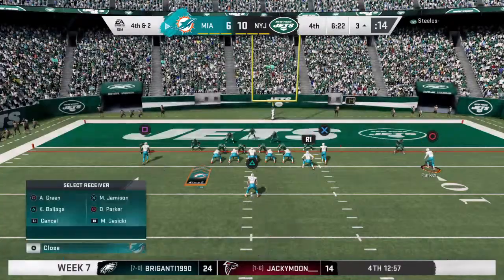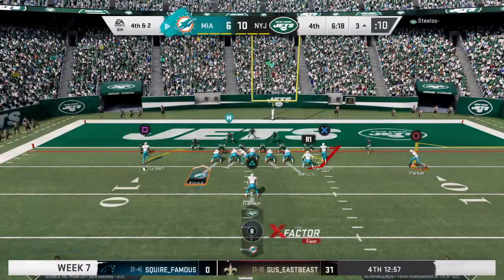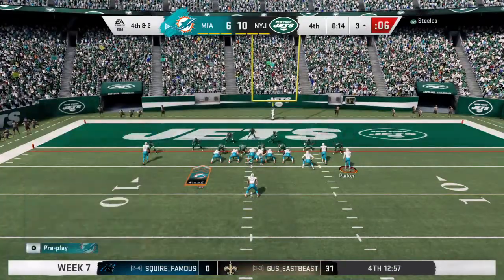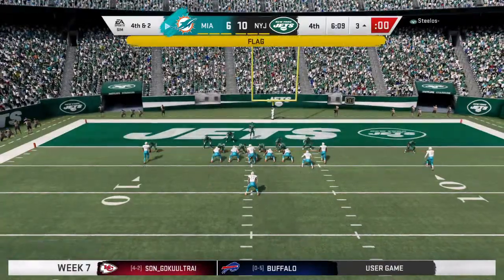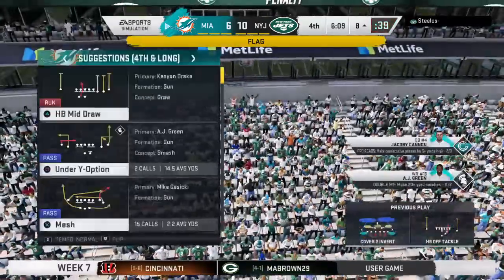Watch the safety creep. Let's go, Mike 50. Mike 50. Topper. Check 43. Go. And that'll set them back 5.